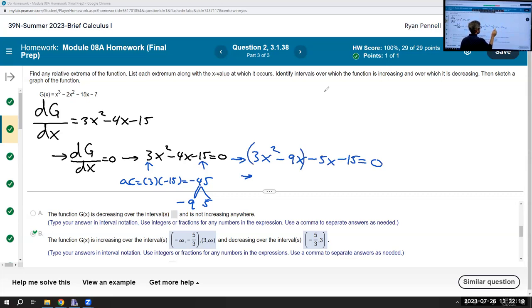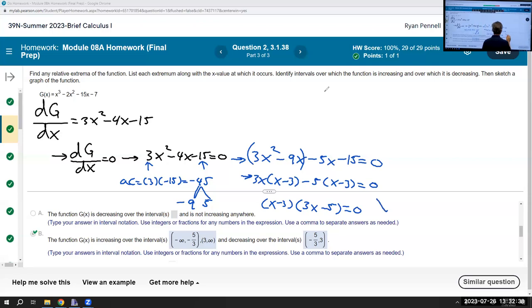I can group them. So I get 3x, x minus 3, minus 5, x minus 3 equals 0. I can factor out x minus 3, and 3x plus 5 equals 0. So that means x equals 3 and x equals negative 5/3. For one thing, I misread this, so that gives me 3x plus 5. There we go. Okay. So the function is increasing or decreasing by this point.